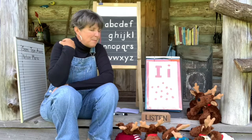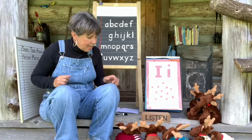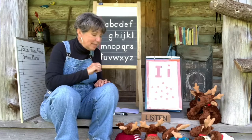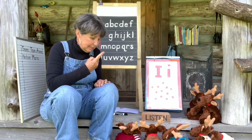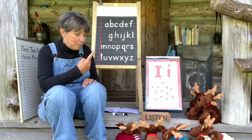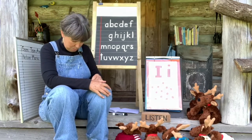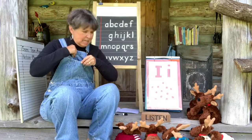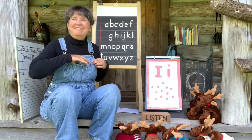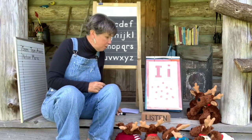Cool. How about another word? Yes? In. That's the first syllable in invention. Just in. Yes, the cat came in today. She wanted to come in for her nap. Usually she's outside for her nap, but today she came in. Cool. And in, I don't have anything in my pocket. Now I do. I have a pocket in my overalls. Actually, I have quite a few pockets in my overalls.